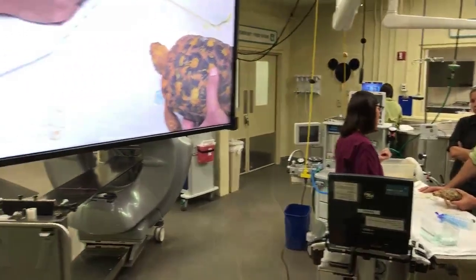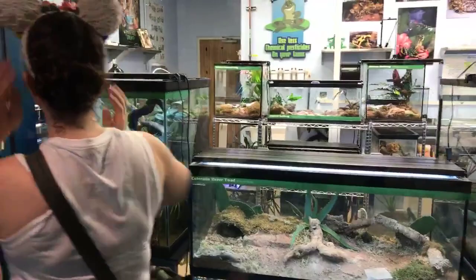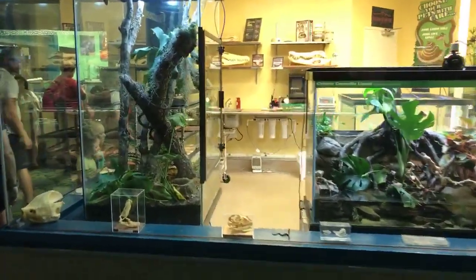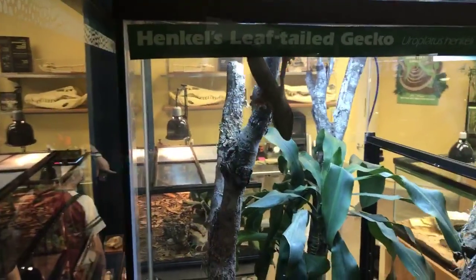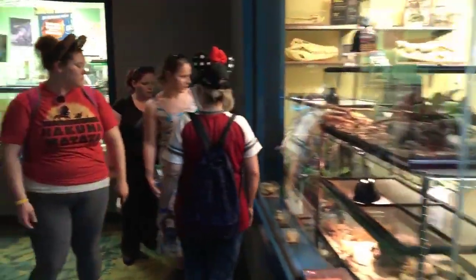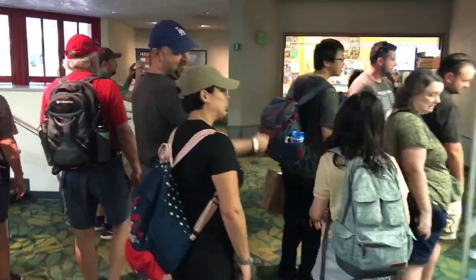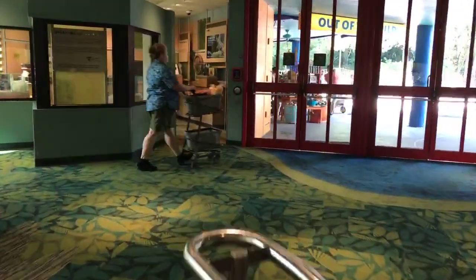Interesting, you never know what you might see going on with the vets. Plenty of aquariums here with crawly things. And we have some reptiles. And it looks like some kind of guy hanging off right up there. And sort of see a shadow. All right, let's head outside, back into the humidity.